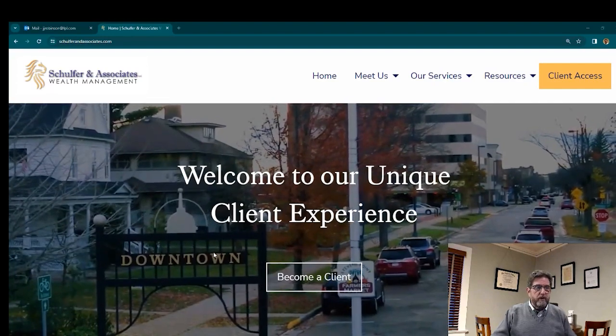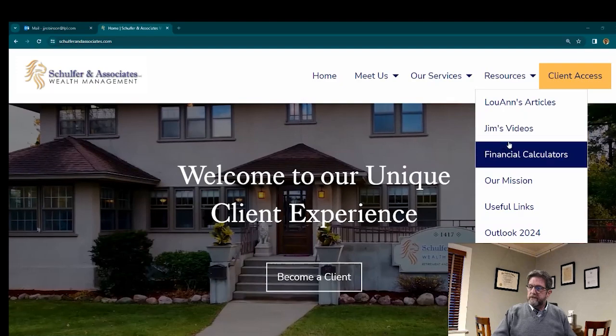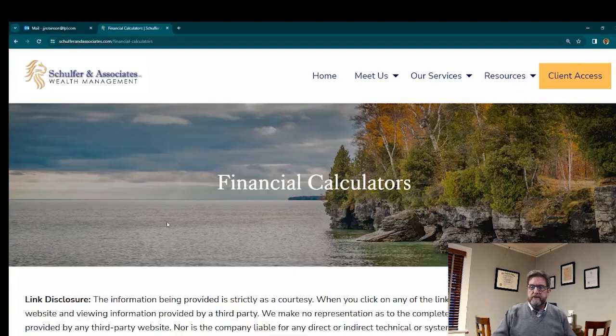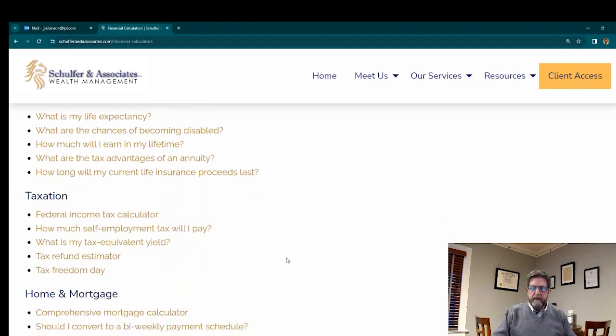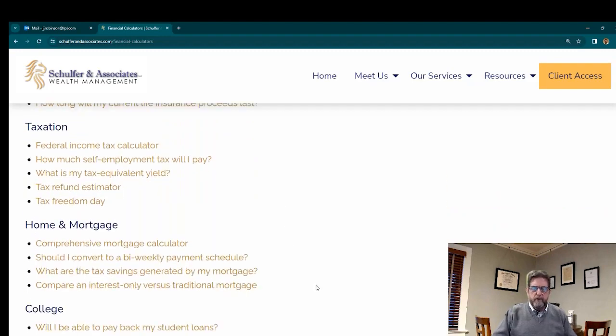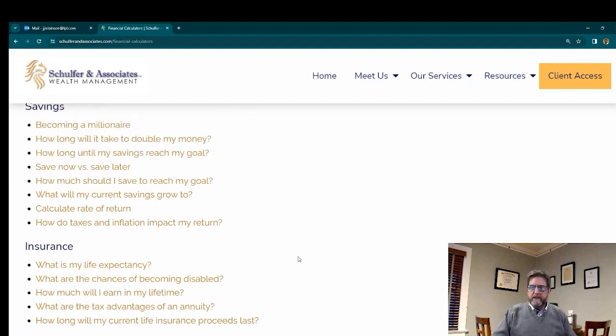So let's take a look. If you go to Schulfer and Associates, go to resources, and from there scroll down to financial calculators, you'll see quite a menu of different topics that may be of interest. Today I'm going to go through 3 examples to give you an idea how this works. So let's say in the first example that you're trying to save money for a down payment for a house.